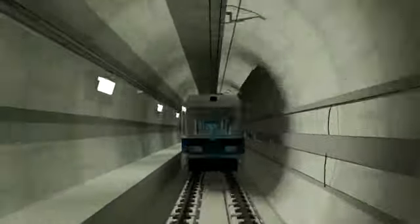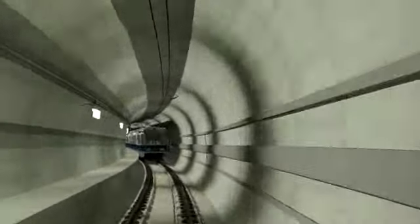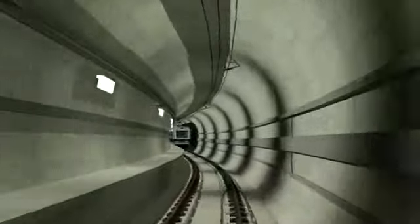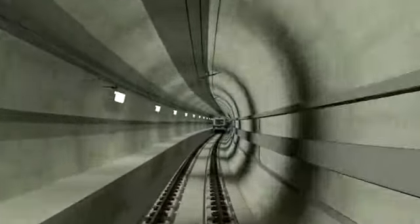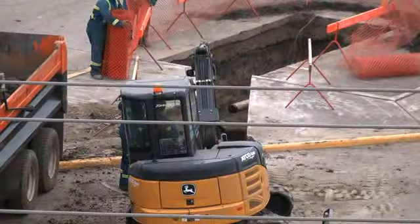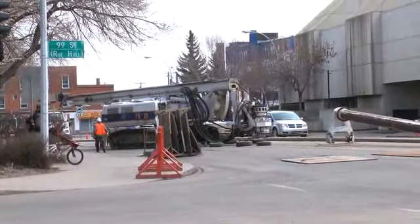put on it. The tunneling is definitely one of the more technical challenges and one of the more costly portions of the construction, and also probably the highest risk portion of the project. So we put a lot of care and attention and engineering into designing that tunnel and our approach to the methodology. Once we get out of our tunnel up to 105th Ave, it's all surface construction from there up to NAIT, about 2.5 kilometers on surface.